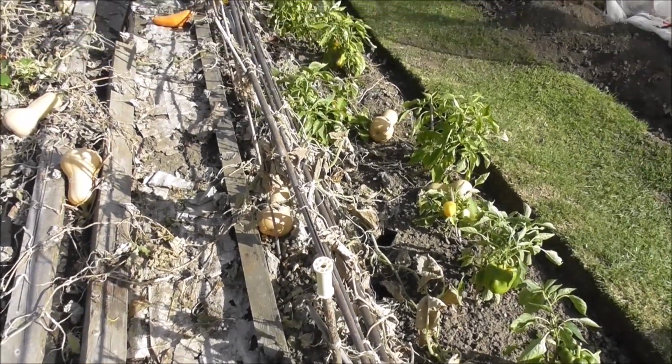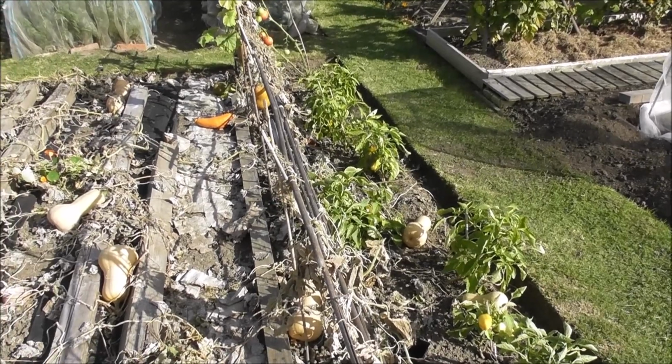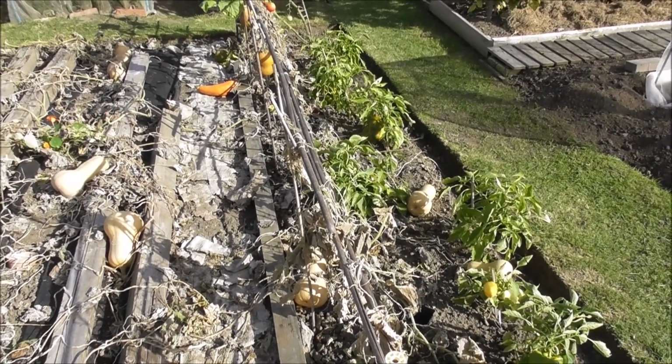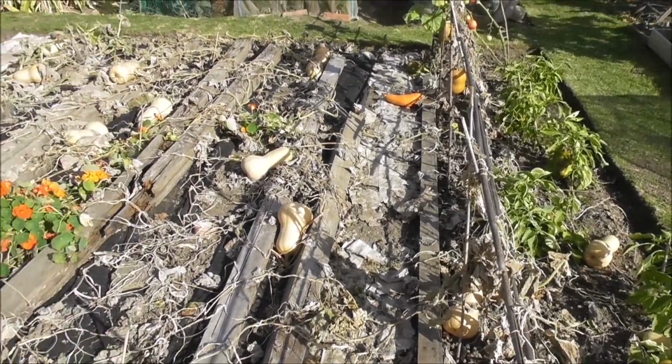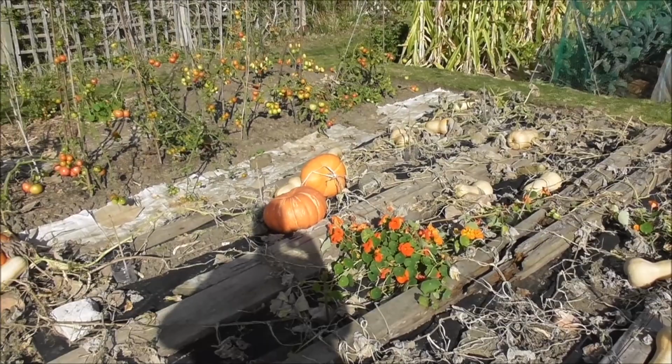Woohoo! I think it's going to make a huge difference to my gardening life and my gardening time and my gardening needs. But yeah, this bed has done absolutely wonderfully this year. Afternoon, Vivi's shadow.